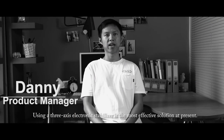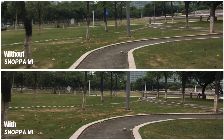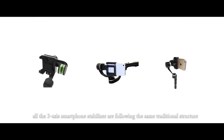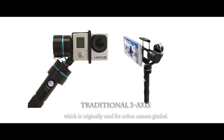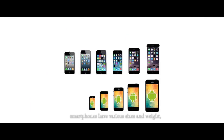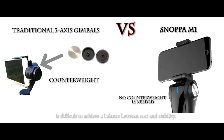Using a 3-axis electronic stabilizer is the most effective solution at present. Currently on the market, all these 3-axis smartphone stabilizers are following the same traditional structure which is originally used for action camera gimbal. Smartphones have various sizes and weight. It's not easy to achieve the best stabilization performance. Traditional 3-axis structure is difficult to achieve a balance between the cost and the stability.